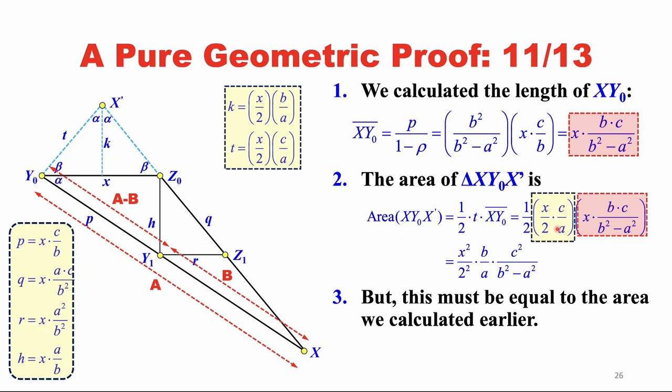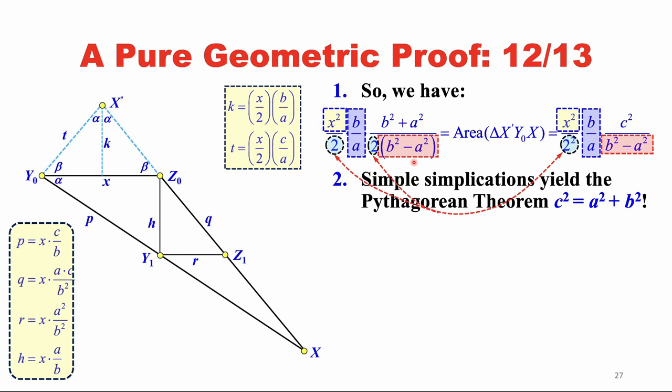So we had two ways to compute the area of the right triangle x, x prime, y0. These two area computations must be equal. This is what we have. We get this earlier, and we also get it in a different way.